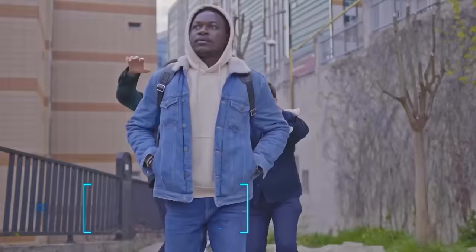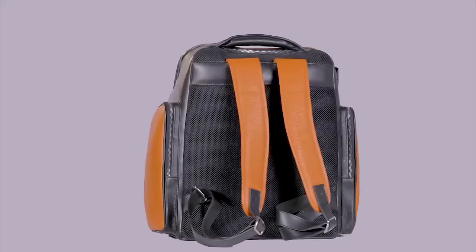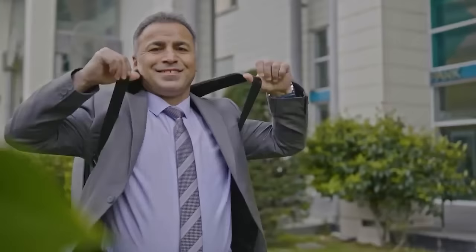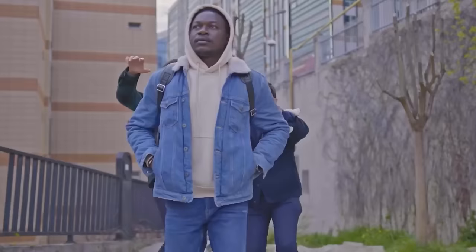The Sion 180 degree backpack, a newly launched offering from a startup, combines comfort and safety with style. Crafted from high-quality calfskin leather, it features padded straps and waterproof zippers for convenience and protection against the elements. Loaded with storage options, including dedicated pockets for laptops and tablets, the backpack comes in various color choices. However, what sets it apart is its integrated tech features.